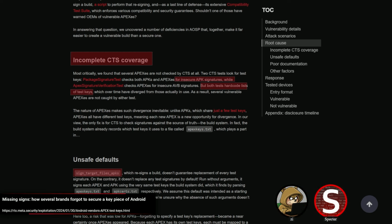I kind of wonder why these Apex modules all have different keys being used to sign them, because they mentioned here that APKs generally have one key, so it's a little bit easier to manage, whereas with the Apex modules they all have different keys. I'm not sure why. Diverse sources, diverse modifications, that was my guess. I don't know why either, but my guess was more for diversity. I agree.